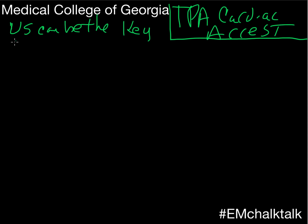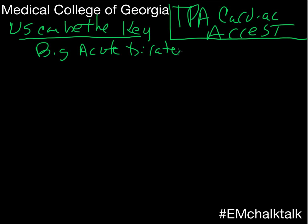We had a case, what was that, about a month or two ago with a clot in transit. We could see the clot bouncing back and forth between the RA and the RV. Well, it's obvious. We know what the diagnosis is. I don't need a CT, and I don't need loads of epi. I need to give this patient TPA. So it was a no-brainer, and we pushed TPA. And that patient did leave the hospital.